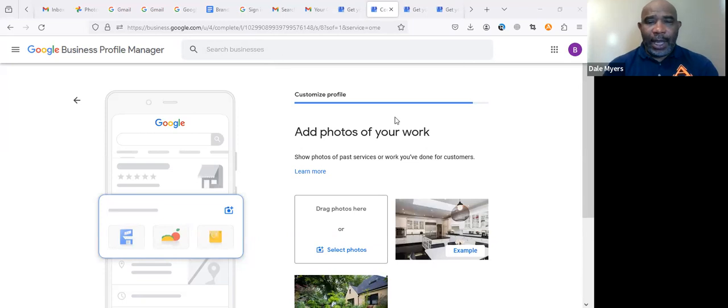All right. So again, we're back here where it says we're going to add photos of your work and drag photos. I'm not sure if you're still looking at my screen or not, but I want to make sure that you're looking at my screen. So I am going to pause my share and I want to make sure that you can see what I'm looking at.